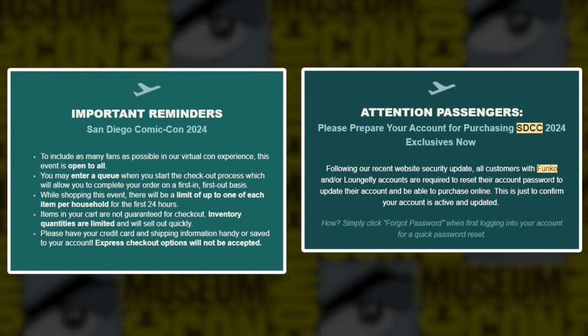Continuing on, items in your cart are not guaranteed for checkout. Inventory quantities are limited and will sell out quickly. Please have your credit card and shipping information handy or saved to your account. Express checkout options will not be accepted. This means Apple Pay, for example. It won't be allowed that day. Honestly, I don't really understand why they don't allow express pay options that day. It's always been very weird to me.